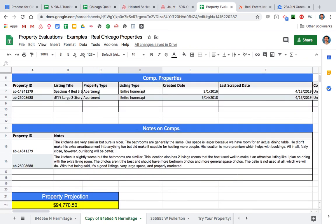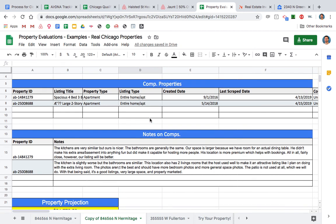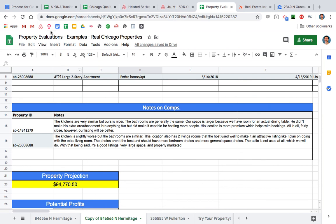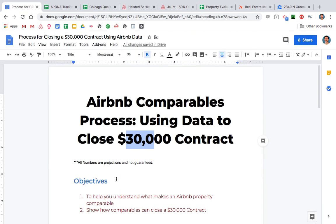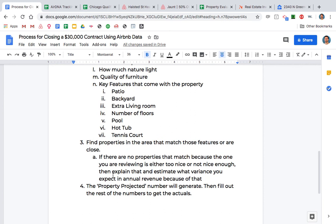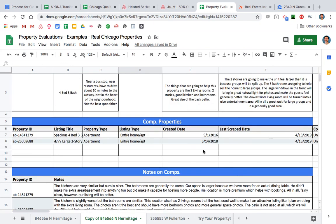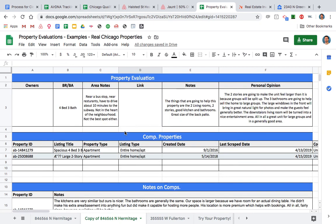This is the comparable properties. This is how I go and find comparable properties. What you need to do, everything you need to look for, is all listed out right here. I went through it a couple times. If you need to, pause the video, write all that stuff down. Find properties in the area that match the features or close, right? So that's what we're looking for. And then it'll populate. Don't worry about this stuff. This is all automatically going to happen if you're using this over here, okay? It's going to populate once you add in the comparable properties information.